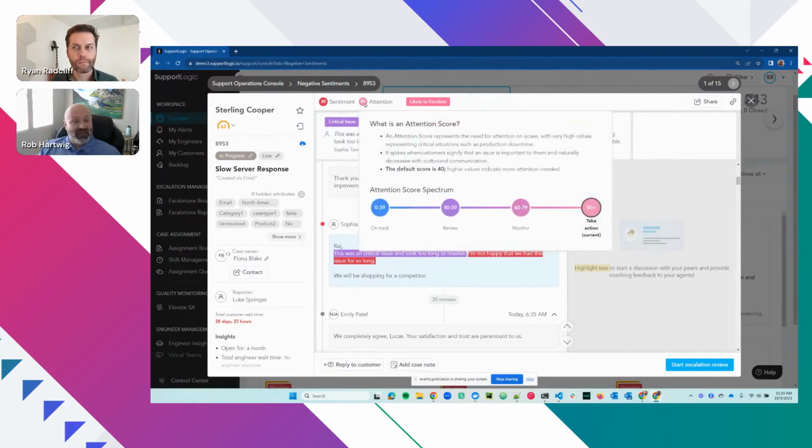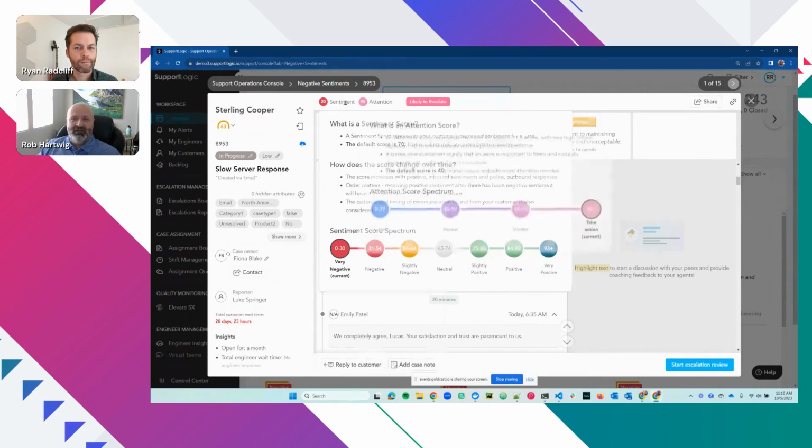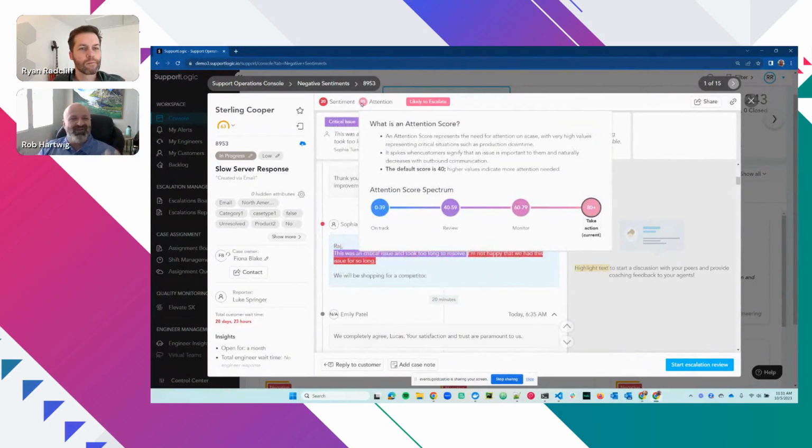So this is really high, 95 means they want you to jump in now, like urgent, right? And sentiment's also pretty low, so it's very negative. So these are two indicators, because you can alert on the value itself. Is it less or lower or higher than these numbers? So you can really filter in so you're not getting noise on alerts.